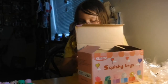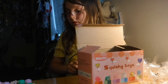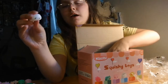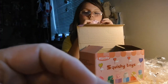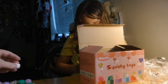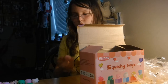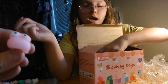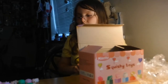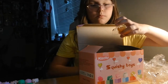Okay. Oh, dang it, our first duplicate. But it's cute. I like it. I'm not mad about this one. It's a pink frog. Open. He's cute. 10 out of 10. It's paw again. It's a white paw this time, not a gray paw. 10 out of 10.